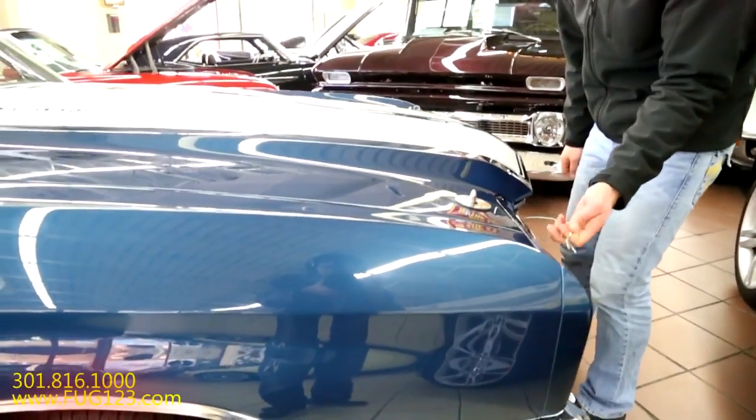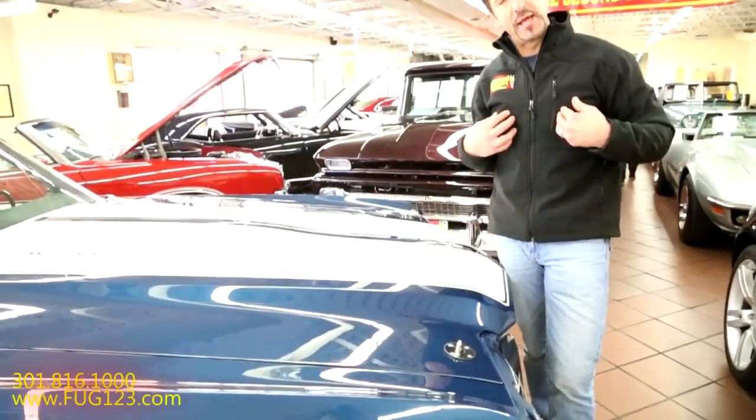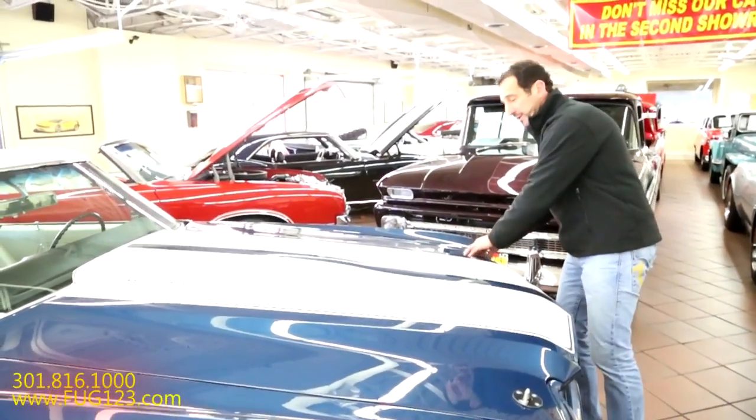Okay, I love hood pins, man. Hood pins just say muscle car all day long. If I have to own a minivan one day, all right, even a minivan, I'm getting hood pins on my minivan, because you know what? Nothing says I go fast better than hood pins.